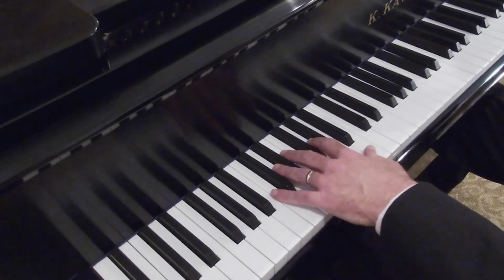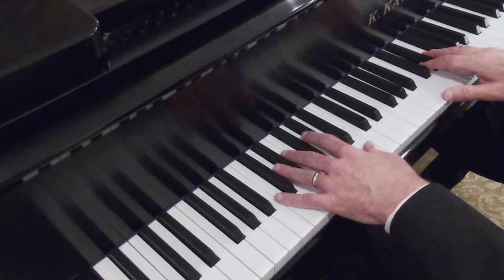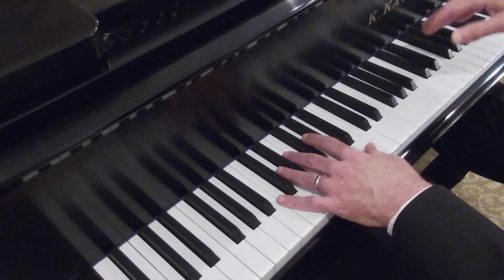Now remember, you will hear only a few of the left hand notes, while you hear all of the melodic notes in the right hand.